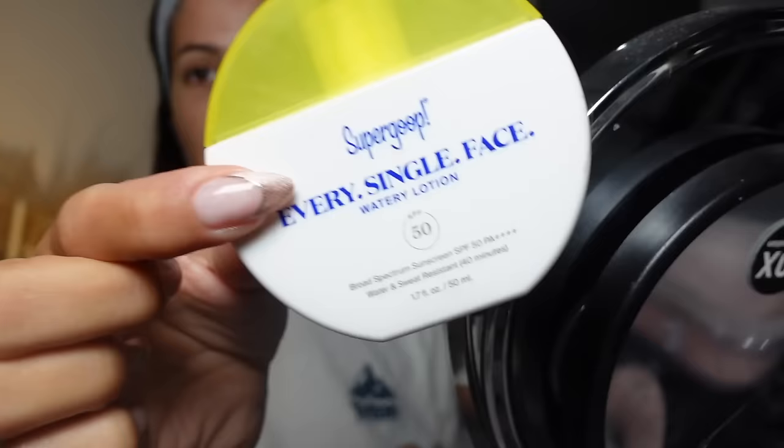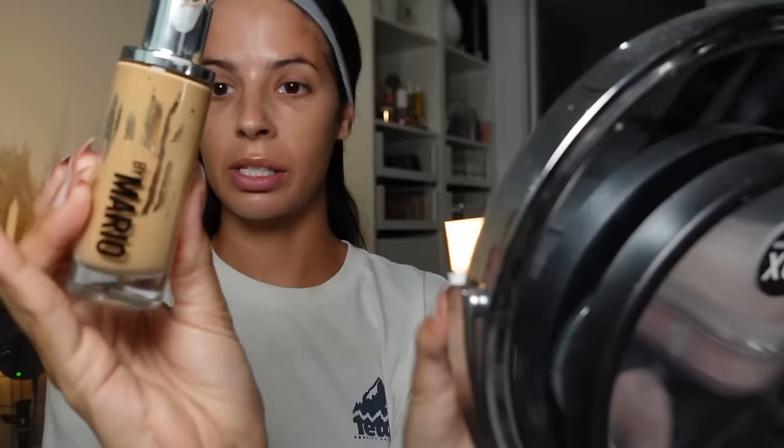Okay, we're getting ready for the day. And I just went ahead and put on this Supergoop sunscreen. It's pretty sunny today, so I don't want any sun on this mug. And now I'm gonna mix the Drunk Elephant drops and the Mario foundation. Look at that, empty. This is my second bottle of this. I gotta move on. I need to find a new foundation.